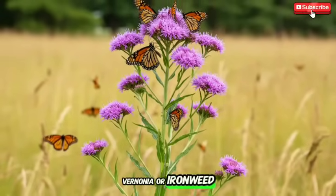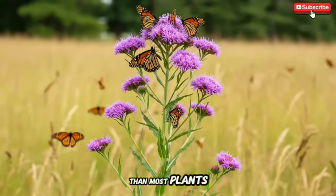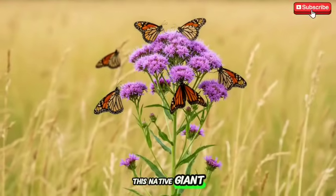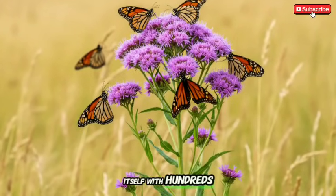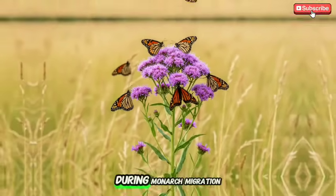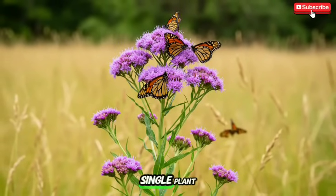Vernonia, or ironweed, produces more flowers in fall than most plants do in their peak season. Look at this massive display of royal purple flowers. This native giant reaches 6 feet tall and tops itself with hundreds of fluffy purple flower clusters that butterflies go absolutely crazy for. During monarch migration, you can see 30 or more monarchs on a single plant.